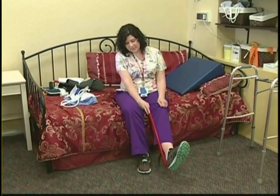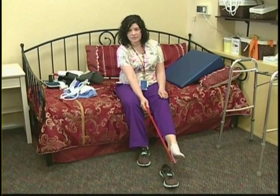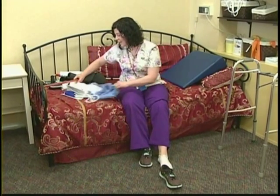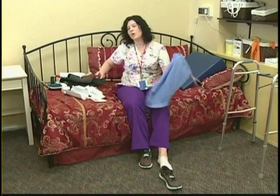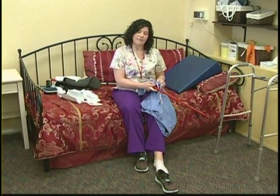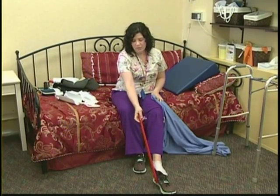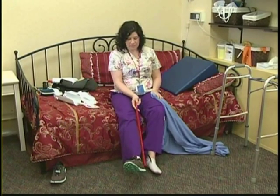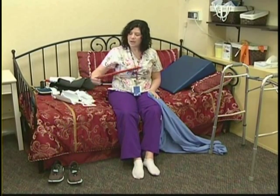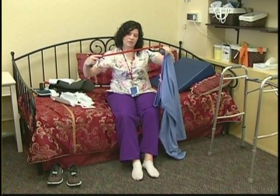So I can use this to push my shoes off, and I can also use this to get my socks off. Another handy thing about the reacher is you can use it to get your pants on. When you're getting dressed using the reacher, you're going to want to dress the operated leg first because that leg doesn't move as well. And once you get that leg into the hole, the other leg you can generally wiggle around to get it in there more easily. When I'm using the reacher, I pull the trigger here to get the end to close.